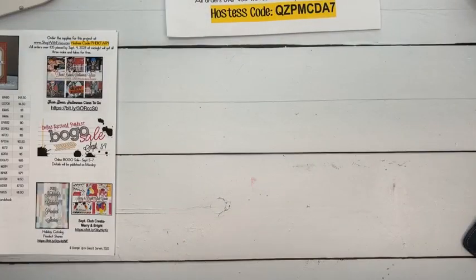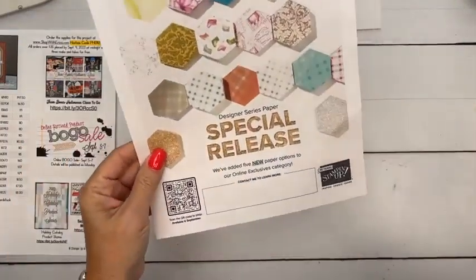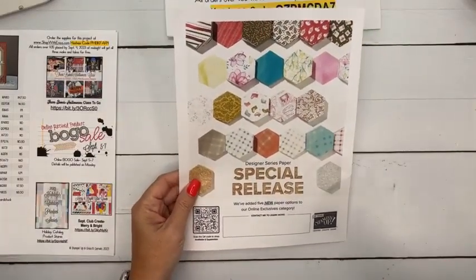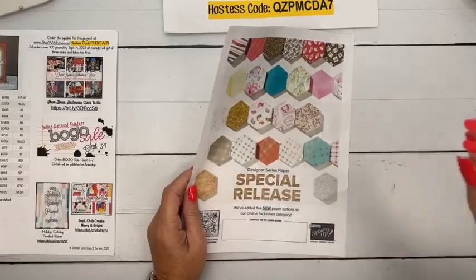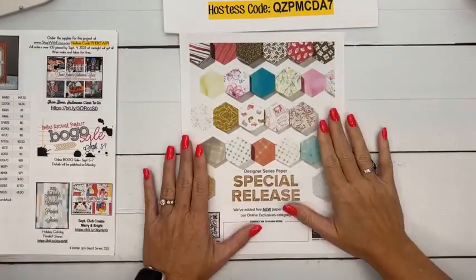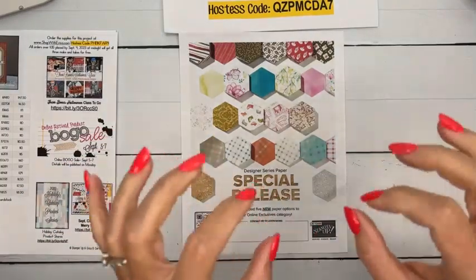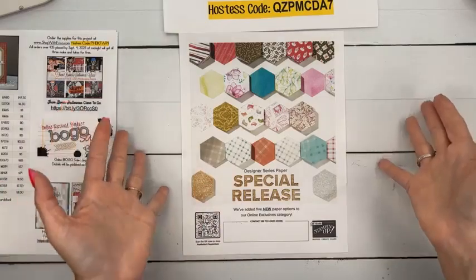Okay, we've got that out of the way. And I think the only thing left, there's more. Stampin' Up! made an announcement this week that blew my mind, basically. They have five new Designer Series paper packs coming out on the 6th. They are not in any catalogs. They're only going to be online. We didn't have access to these for pre-order. We just found out about it. It's like a big surprise, so I don't have them to show you. But just know that on the 6th, if you go to order, look for those new exclusive online papers. They'll be while supplies last, as always. And I will hopefully have them next week to show you.